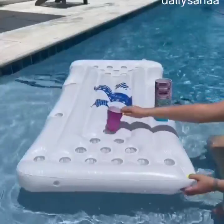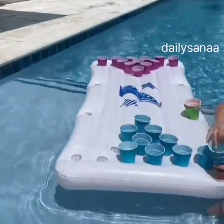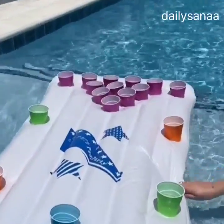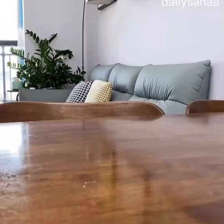Pool must-have. Take this inflatable pool pong with you to the pool or beach for some awesome summer fun. Just fill it with cups and then you're ready to get the pool pong game started. It also has cup holders for your drinks on the side of the float, and you can even use it as a pool float to lay on.